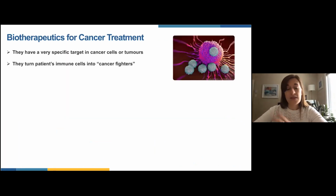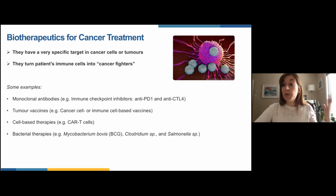So let's get started. Before we jump into biovesicles or exosomes and cancer-killing viruses, we need to acknowledge that there is a big array of biotherapeutics. Biotherapeutics for cancer treatment are mostly those that are specific for cancer, to kill cancer in some shape or form, but also therapeutics that are really good at stimulating the patient's own immune system to fight the cancer. As I mentioned, there are multiple types, including monoclonal antibodies, and we know how successful checkpoint inhibitors are for certain solid tumors. These are very powerful biotherapeutics.